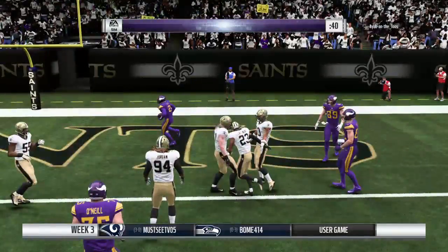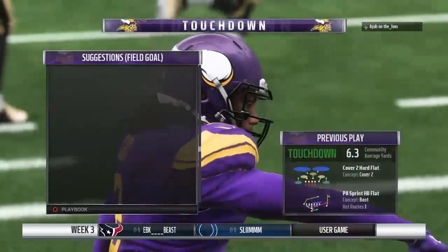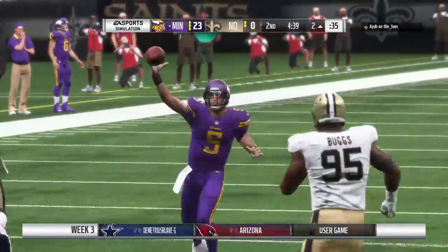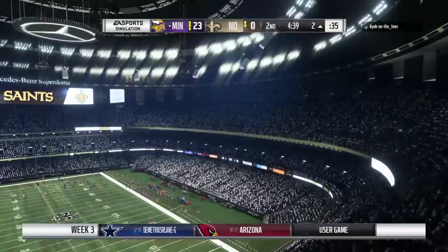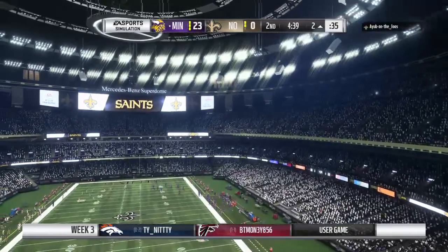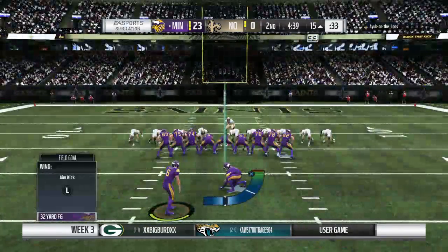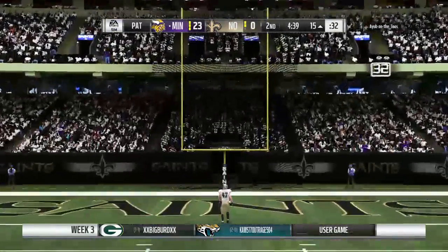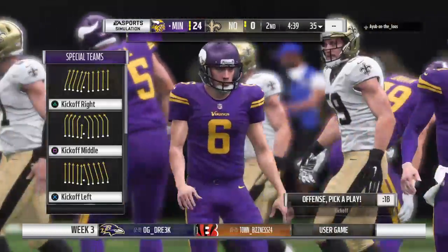He's got it. And he'll get into the end zone. Touchdown, Minnesota. A great effort there. He scored on the ground and through the air. And the Vikings are going to add on to their lead. Now Barth for the extra point. Extra point good by Barth. And a rout is on here in this first half.